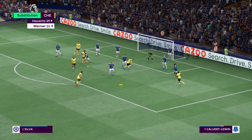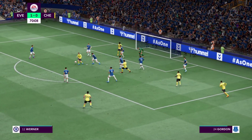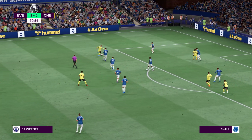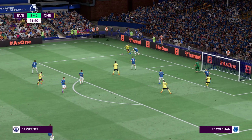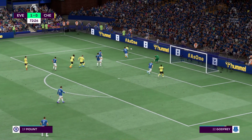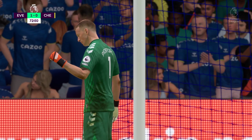Well, still an issue here. Cuts it back. Werner. Dangerous looking attack. Great reflex action. Well, that should have been a goal. Mind you, it's a brilliant save.